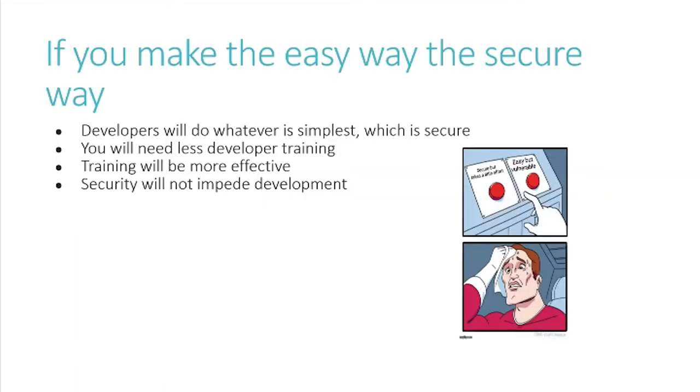Anyway, so this is why you would do this. You don't want developers to really hate you when you say, hey, don't use this thing, use something else. Don't make it really easy to have, say, XXE or any other kind of vulnerability. You'll need a lot less developer training when you use this strategy, and your training will be way more effective. You also want this to work together so it won't impede development, so they don't have to make this decision here, because this guy's having a rough time.